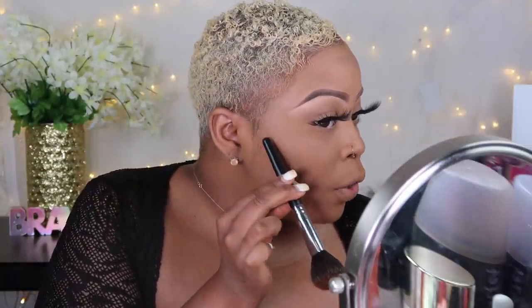Okay, this is how it should be looking. So now I'm gonna go ahead and contour two shades darker than your foundation. This is the one that I'm using from MAC. It is MW50. You wanna contour from right here on your ear and you go down.